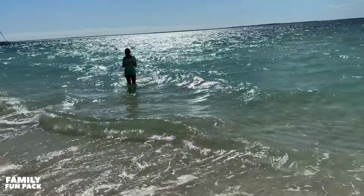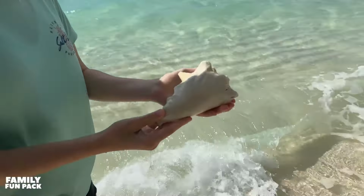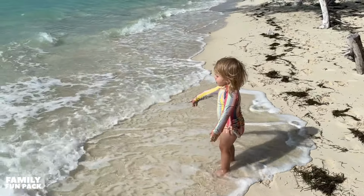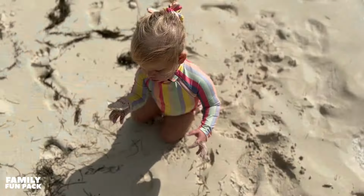Alyssa found another one. Oh my gosh, Alyssa. Wow. If anything's worth keeping, it's this one. That's huge. What'd you find? Should we wash it off? Jadie washed it. Oh, that's what it is, Chloe. Look. You found that.